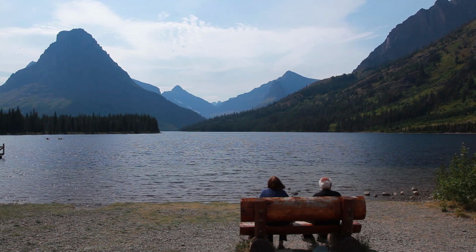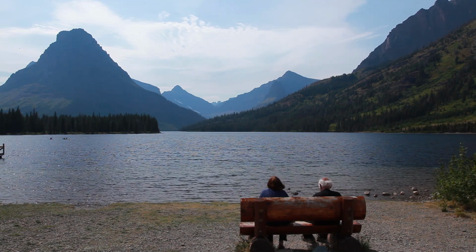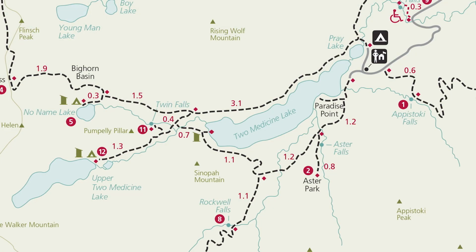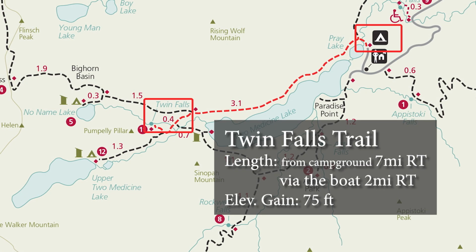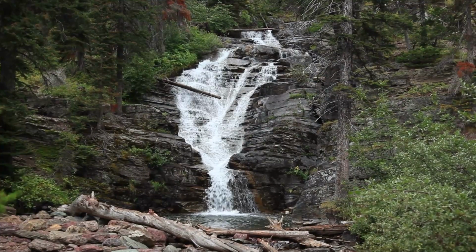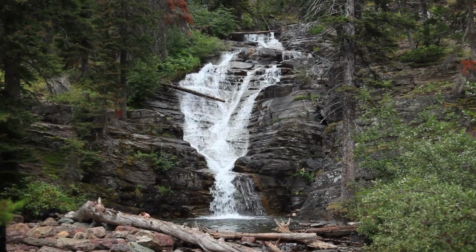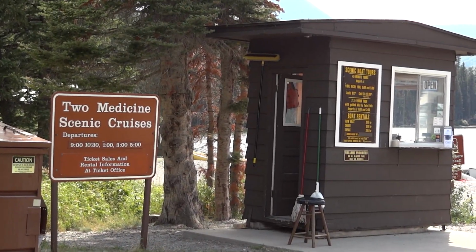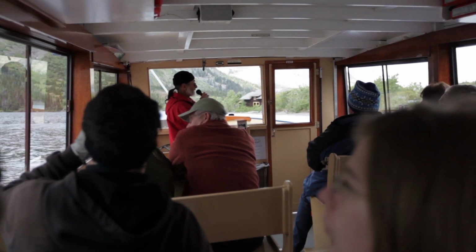Sometimes after a few days of tough hiking, it's nice to take an easy one, especially if it's cold and rainy. On such a day, I decided to go to Twin Falls. It's 3.8 miles from the campground, but only about a mile when you take a boat across the lake. No matter how you get there, there's only about 75 feet of elevation gain. I bought my ticket on this 40-degree day, and it was a pleasant ride across the calm lake.